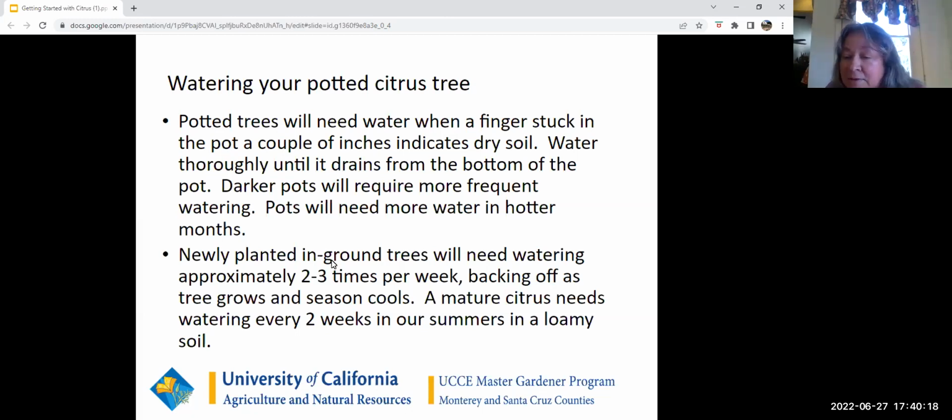And you're filling up your little lake a couple times so that the water soaks down and wets your whole root ball. And then you can back off as the tree grows or the season cools. When we get into fall or the tree is growing, you can change your watering system and lessen that down.